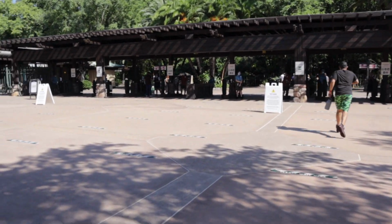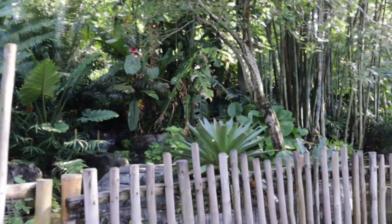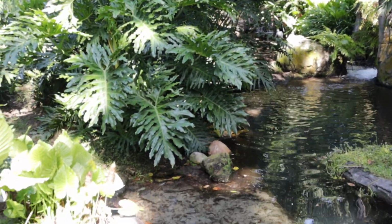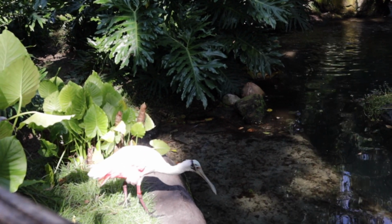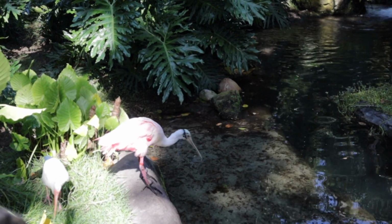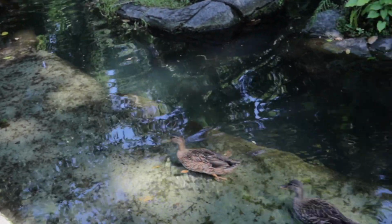Look at this. See if we can find any animals. We just walked in. I love these gardens. Oh, I spy. There's a little bird. Here, little bird, you see him? Hello. Oh, it's a flamingo. Good morning. And another non-flamingo bird. And some ducks, of course.